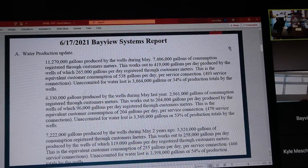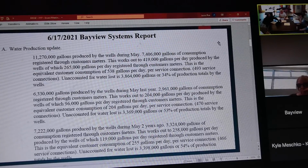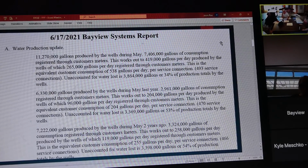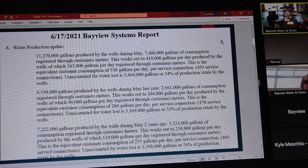I turned this in last Thursday. Just a lot that's happened since then. So I'll just tell you, it's nothing that the board needs to take action on, but it's things I want to keep you informed of what's going on. So this is our production here that we're looking at right now.